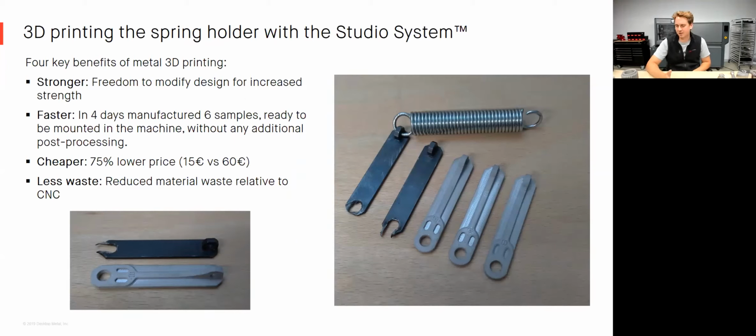One thing I like to mention about this part is most people are not going to buy a Studio System just to print spring holders. But once you have this system in-house, so many applications present themselves because it's just so accessible. For example, with this company, they realized that they need to replace this part. And then one engineer said, oh, we have the Studio System. I'll design the part real quick and we'll have 6 samples in 4 days. So it's just something to think about, that the system is just so accessible.